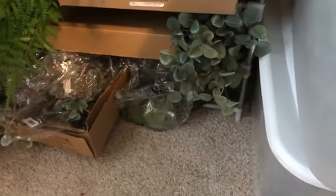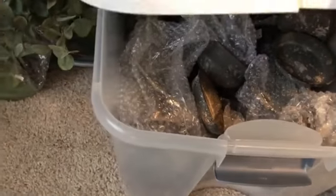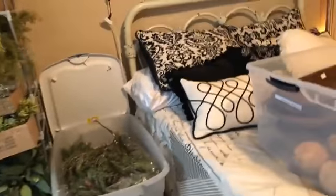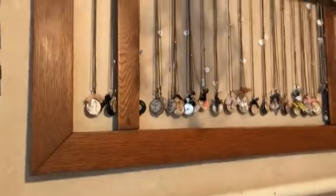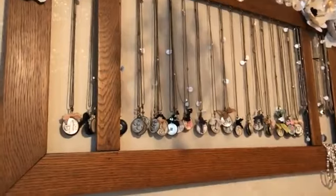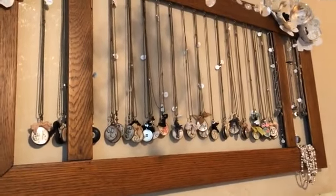Hang on a minute. I need to run the sweeper in here. Yeah, you really can't tell, but they're silver. I have 5 or 6 different styles of them, but I just wanted to show you kind of what's happening in here. So this is all of the necklaces, my favorite item that was in my store, and on the website.